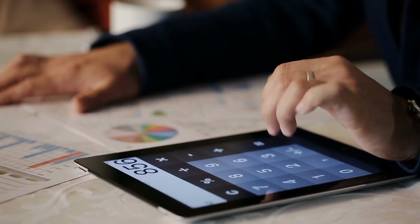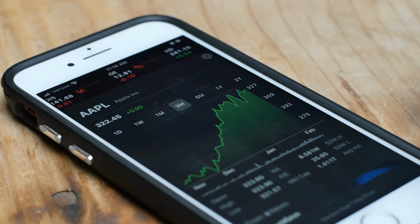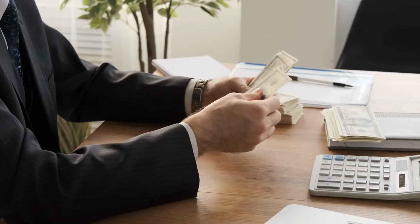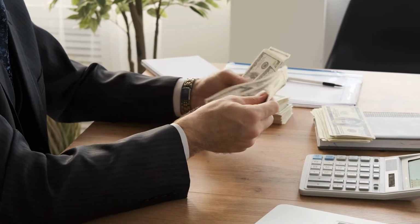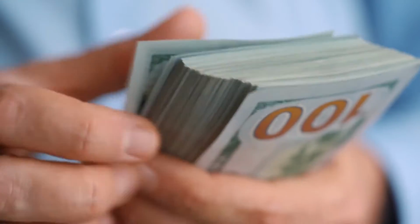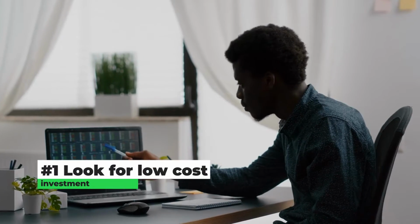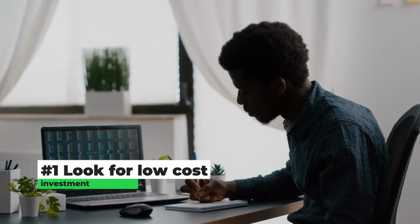You must save money regularly, invest consistently, and learn to stay the course for as long as it takes to build a substantial investment portfolio. However, several ways might help you increase your investment returns over time. A handful of these tactics are highlighted in this video, so please keep an eye out. The first way is to check for low-cost investment opportunities.